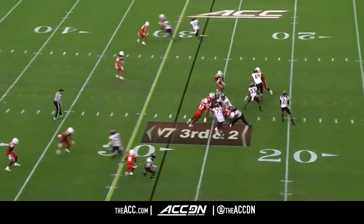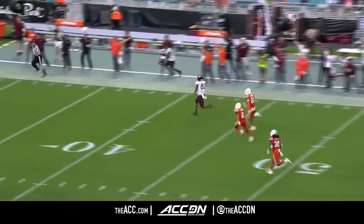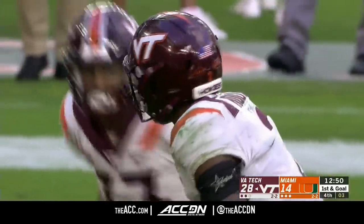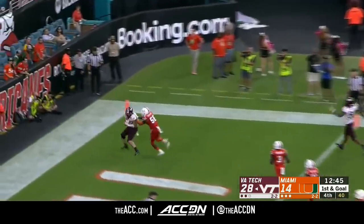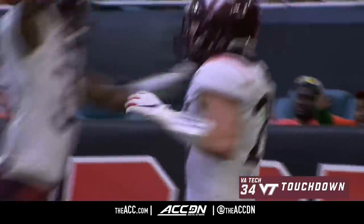Until this drive, little rub there. Bolden gets caught. Mitchell wide open. Huge play. Played well this afternoon. Big catch. Huge play. The police in the backfield. Hooker pulls it out. Touchdown. That's the third one of the day for Keene.